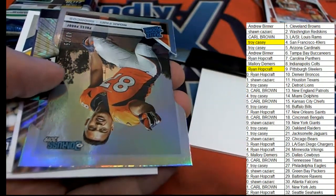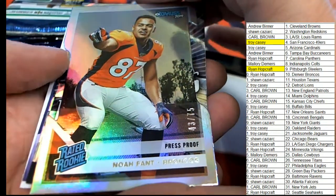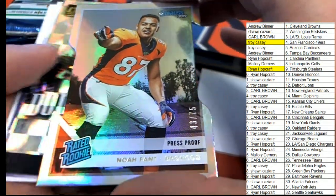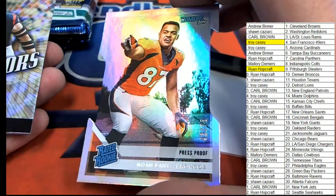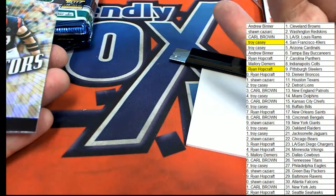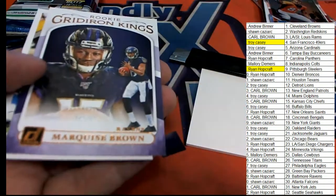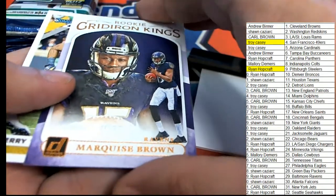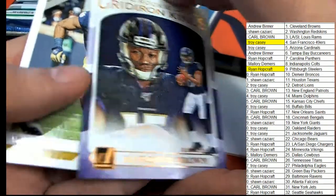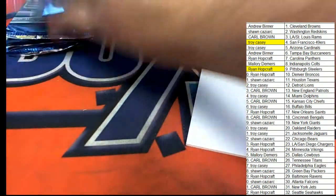Oh, look at this. Die cut rated rookie. Who? The second tight end off the board out of the draft. That's a really neat rookie of him. Die cut rated rookie. The number two tight end out of the draft, Noah Fant. And he's expected to do some good things in Denver.